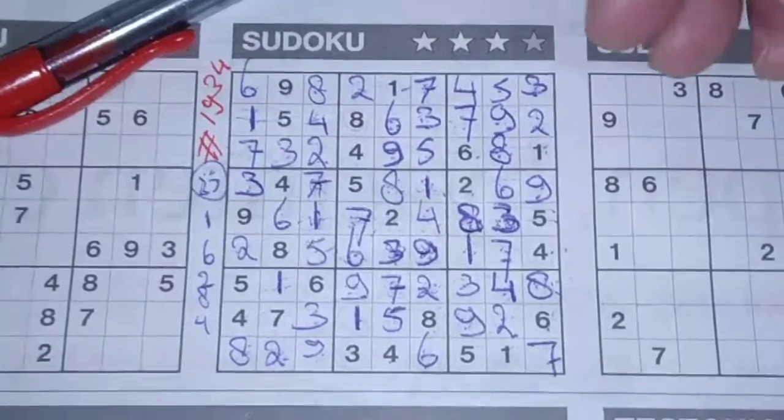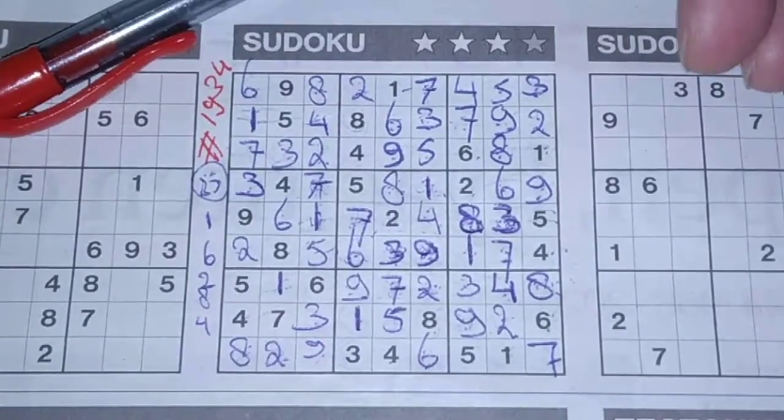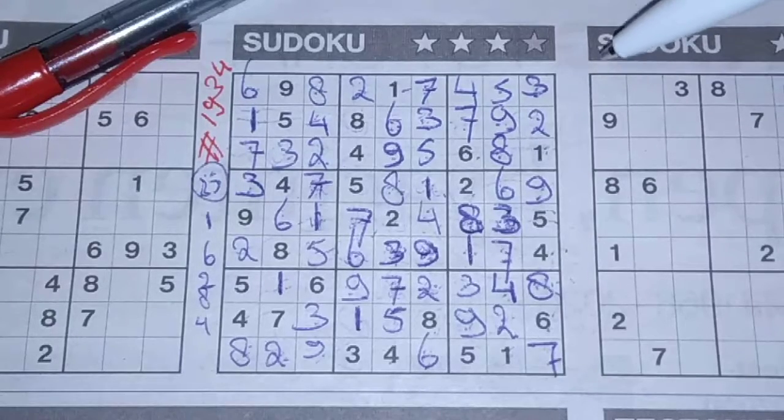Finish in 15 minutes. All right. Great Sudoku. I like this one. Do you think so?